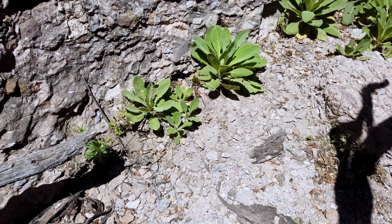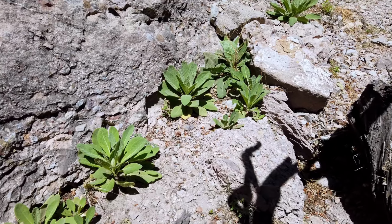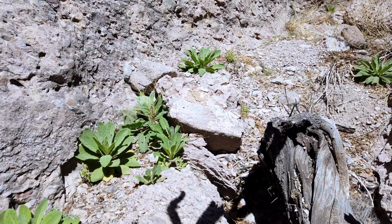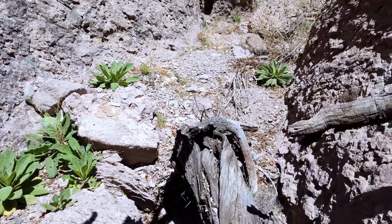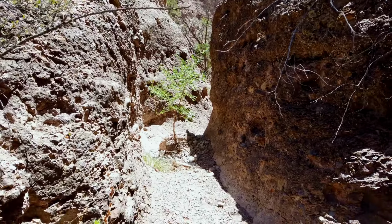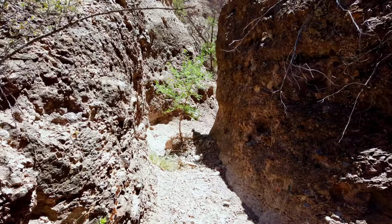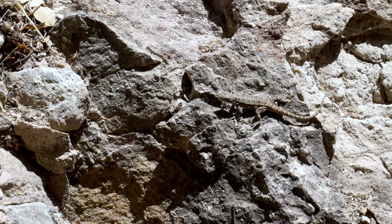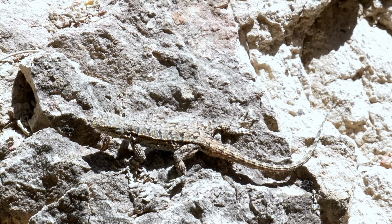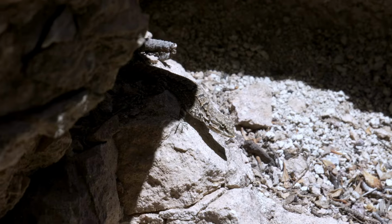Some recent rains have sparked a little mullein colony here. Looking really healthy. Waiting for the next rain, but of course, there isn't any forecast, and this area is under extreme drought conditions right now. There's a beautiful little tree right there. Just starting out. Hoping for some water, like everything else. Got another little lizard here. There's another one.